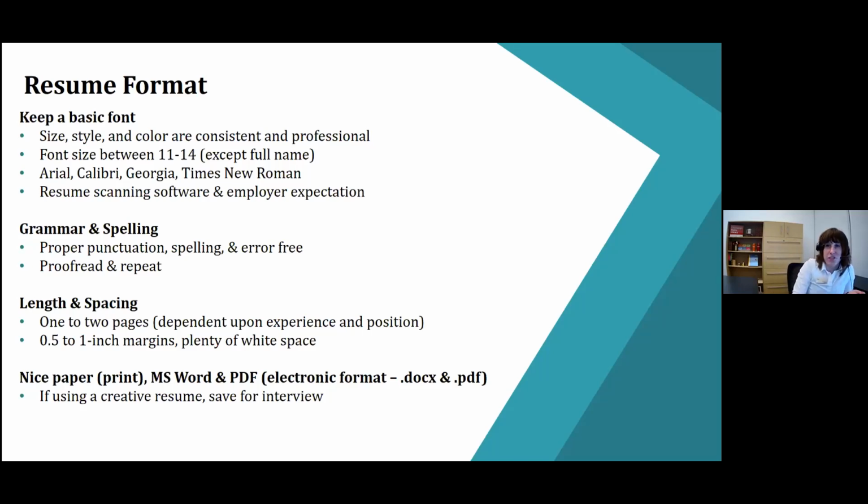Nice print paper is fine anymore because a lot of resumes are submitted online. Employers aren't really expecting you to hand it in on nice thick cardstock paper anymore. It's perfectly fine to come here and make your resume at the library and print it off our printer and hand that in. I don't think people are going to expect anything different than that.